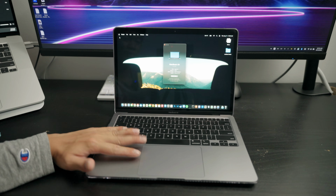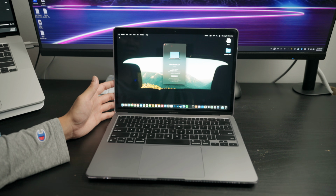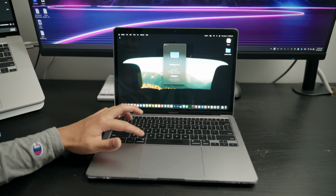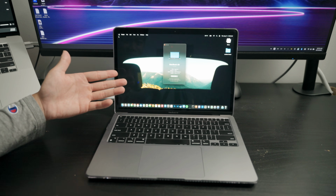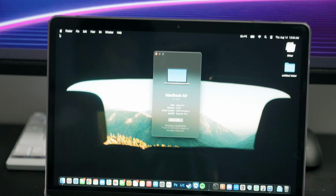Before this, I actually had a 2017 maxed out non-Touch Bar model. And that was giving me a bit of issues when it comes to performance. I definitely noticed it wasn't as fast as I thought it was. I mean, it was a dual core. And so switching from that to this is like a night and day difference. I generally just cannot tell you guys how big of a difference it is.